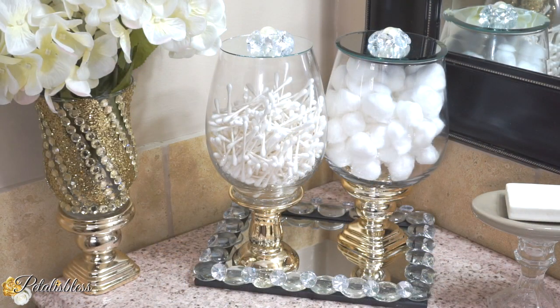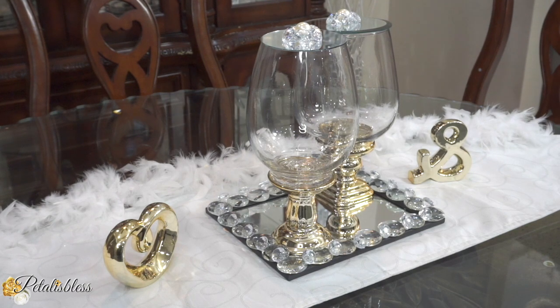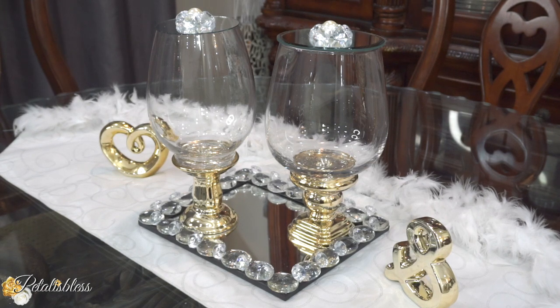Lovely piece of bathroom decor, or even for your dresser. You can place them on your dresser also, in your room, in your beauty room. Anywhere you would like to place them, I think they would look absolutely lovely. And any item that you'd like to place in them would be lovely. It doesn't have to be personal items. You could have candies in them. I think it would look nice and elegant that way also.